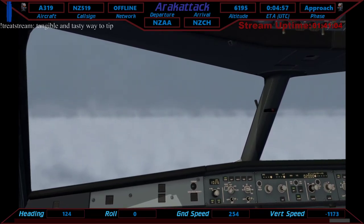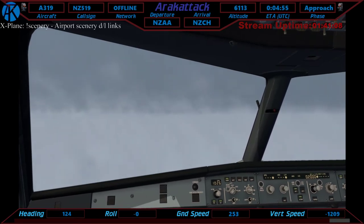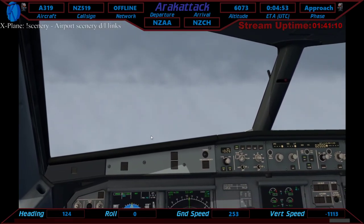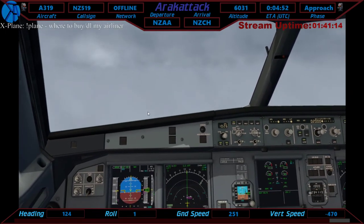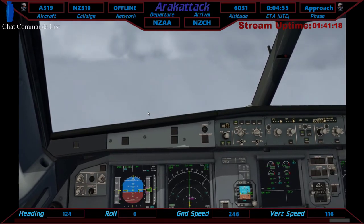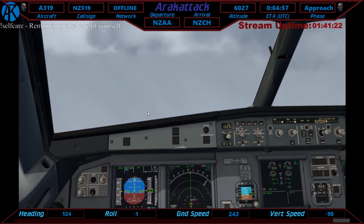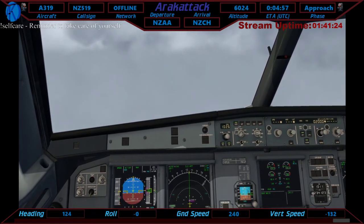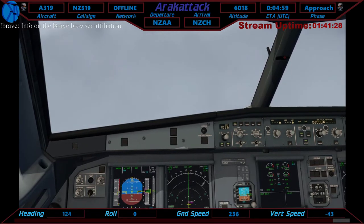Let's look at our approach procedures. FCU speed managed dashed. Speed brakes as required. Not required at the moment. Flaps 1 will be at 230 knots. Okay, so we're changing our speed constraints. 225. Under 230 knots. Speed checked. Flaps 1.